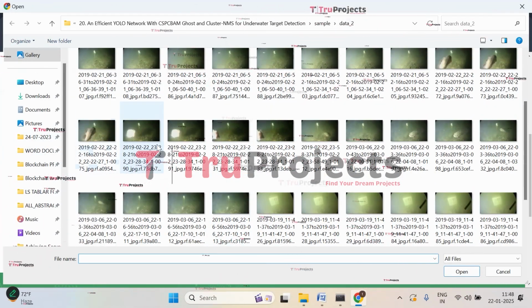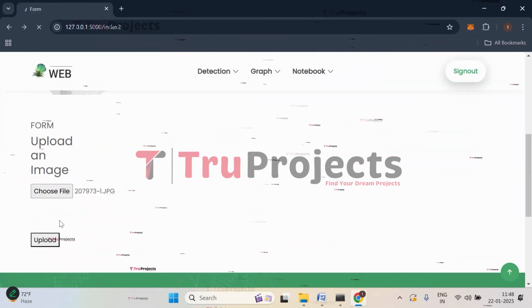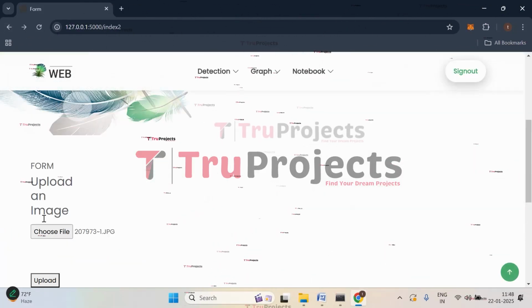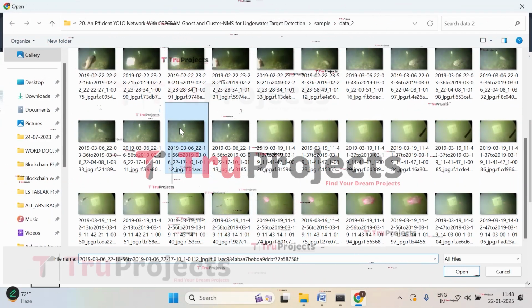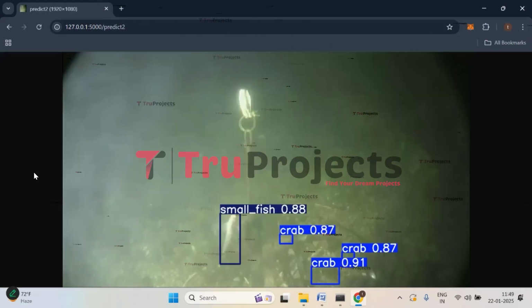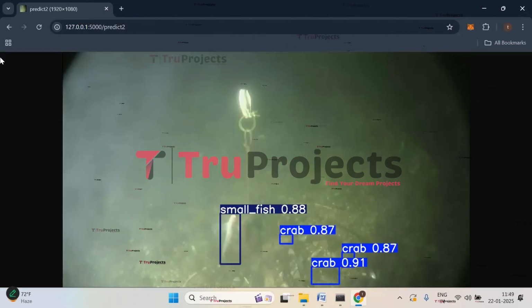So now let us upload this image. Click on open and now upload it. Here a fish is detected and two starfishes are detected. Now let's upload one more. So now let's upload this image. Here a small fish is detected and three crabs are detected. You can observe, right? One small fish and three crabs are detected.